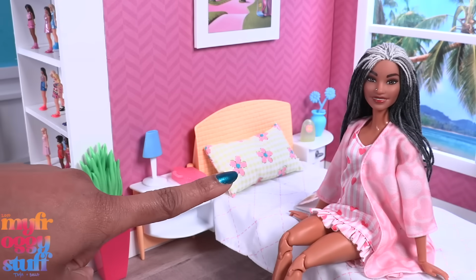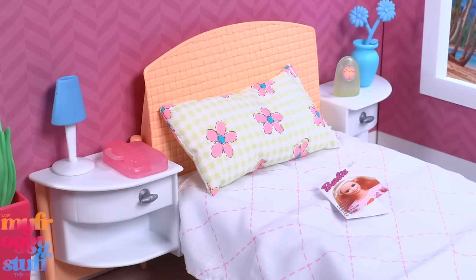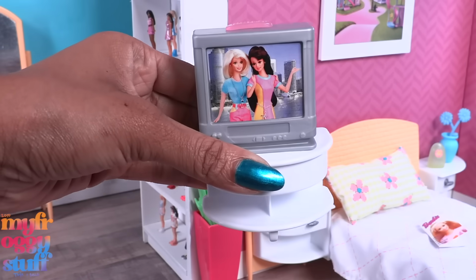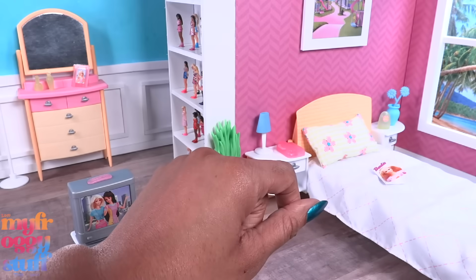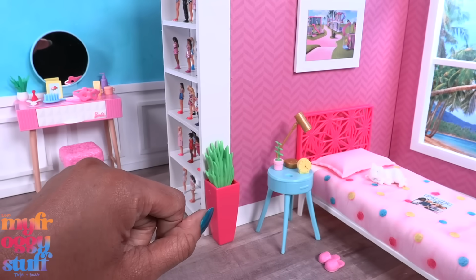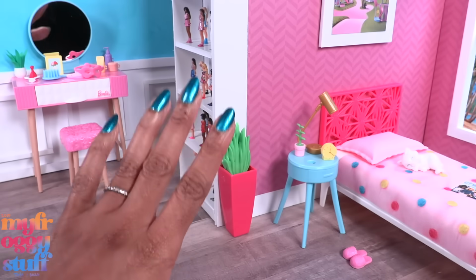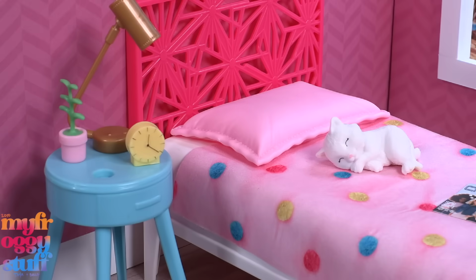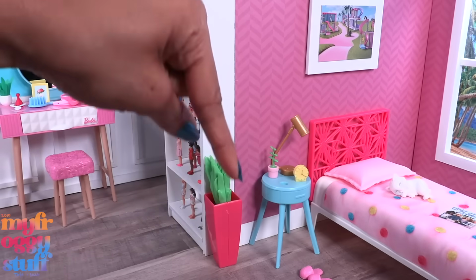With the 1999 bedroom set, I like that the bed is a little wider. We get a fabric pillow. I like the nightstands. The retro TV is a nice touch, but to me, it feels a little short. I think the 2022 playset has a pretty decent design. I like the vanity, but I wouldn't mind seeing this playset in more neutral colors. And no plastic pillows. Let us know what you think in the comments down below.